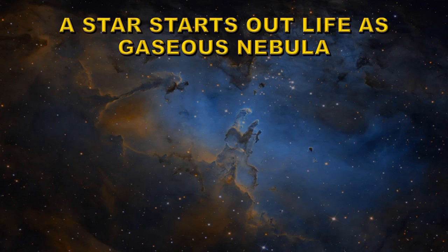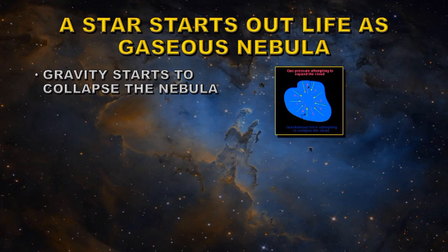Let's go back in time and see how the Sun was formed. It started off as a gaseous nebula. That nebula became gravitationally unstable and started to collapse. As it did so, the density and temperature in the interior of the nebula started to increase and a pressure started to build up. So there's a war between the gas pressure and the forces of gravity.